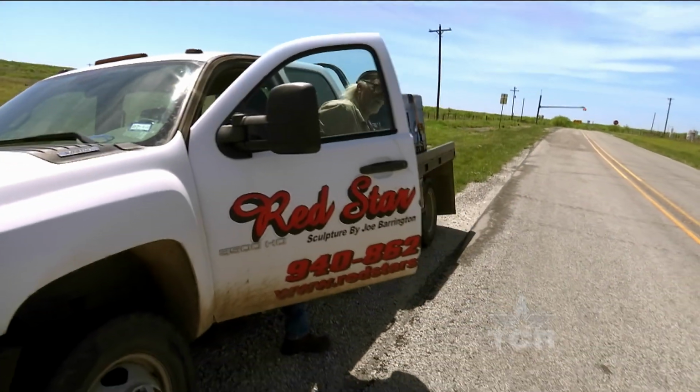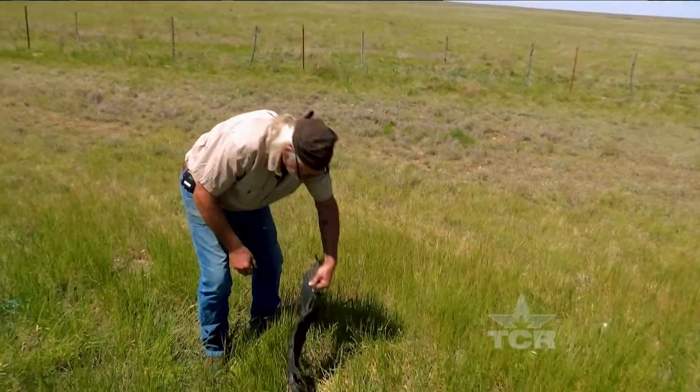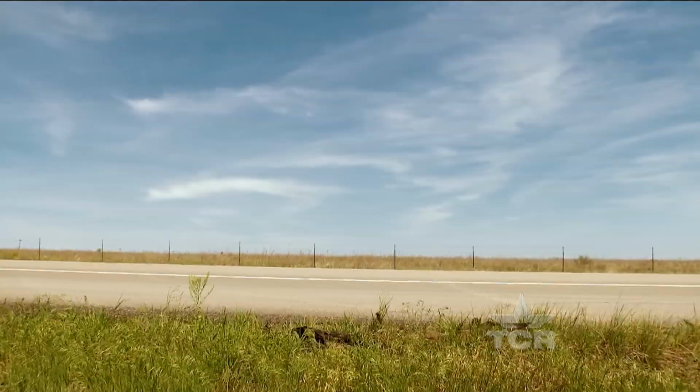There's one up there that may work. It may be a little bit heavy, but I think it's got some nice wire on it. That's a nice shape right there. The way that comes to a point, all that frazzle.